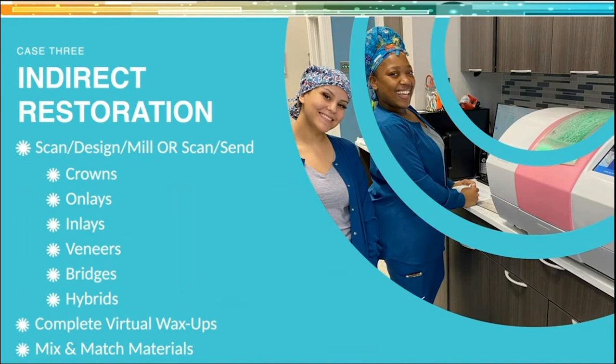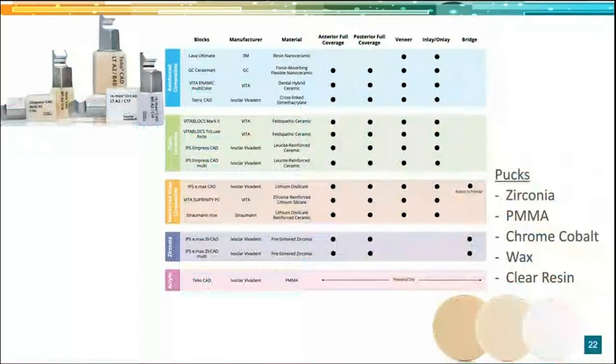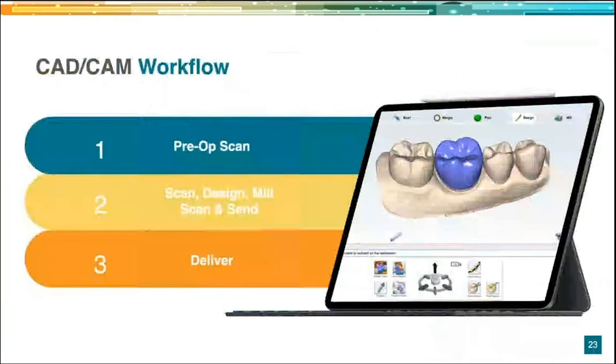Again, whatever you can kind of imagine or dream, you can create with this software. You can do your virtual wax-ups like we showed earlier, and you can mix and match various types of materials. So these are some of the various types of materials you can get in a block. And then with respect to the pucks, you can get zirconia, PMMA, chrome cobalt, wax, or that clear resin like you would use for a surgical guide or a night guard.